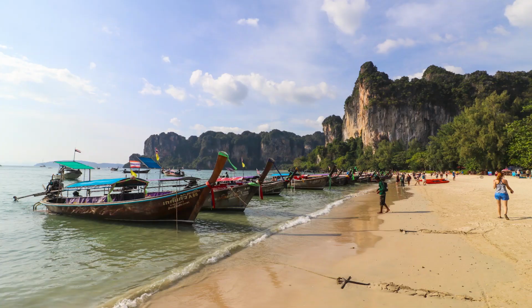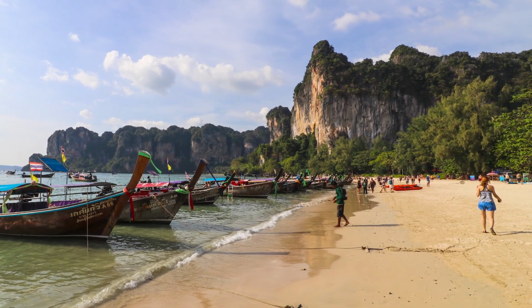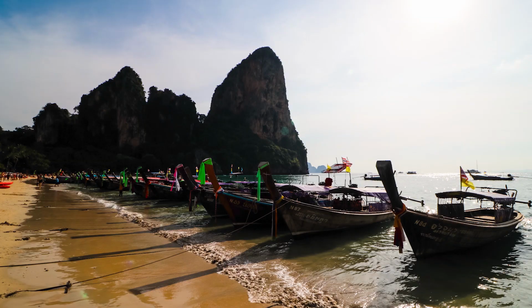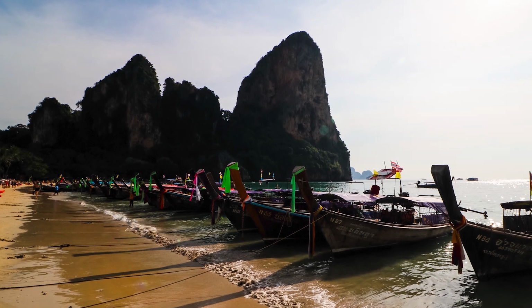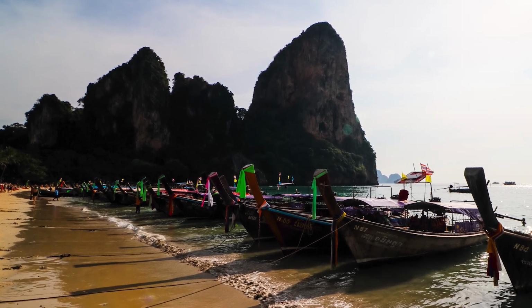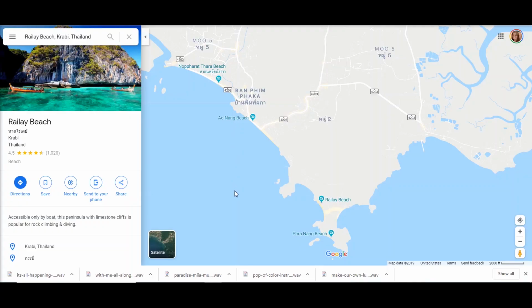Alright, so one of the most iconic and picturesque beaches in Thailand is Railay Beach. At least that's what comes up on Google Maps and Google searches and whatnot. So what we did is we hired one of these longboats. They have all these wooden longboats at Phra Nang Beach, right in front of the little resort community, all the hotels and stuff where we were at. So you hire one of those guys to take you around the peninsula to Railay Beach.